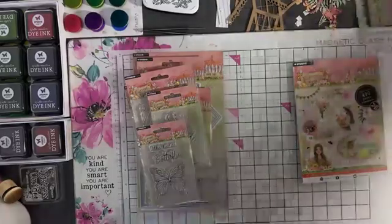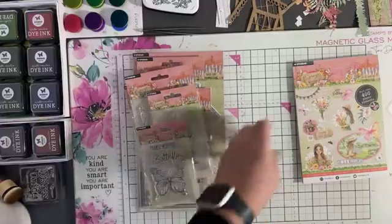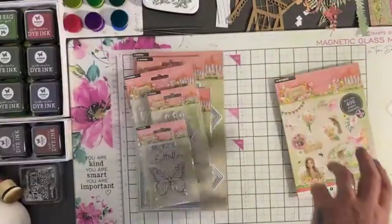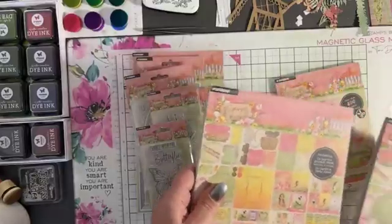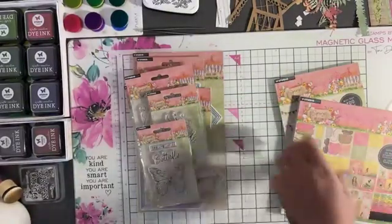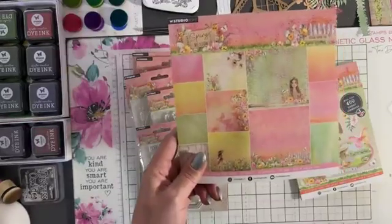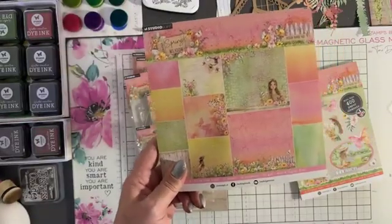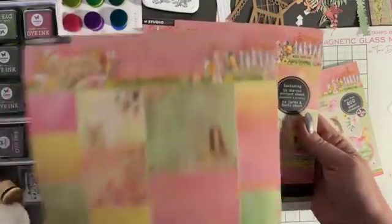Now I have got singular prices. That mixed paper pad is £8.99. Let me just bring that back in. I've just put that on the wrong pile. Right, that's mine. The paper pad is £9.99 on its own. That mixed paper pad is £8.99 on its own.